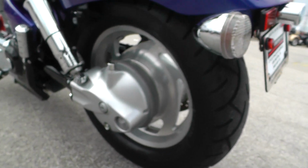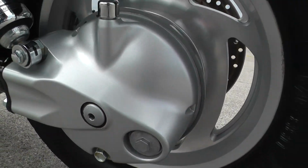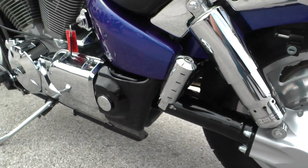It's a shaft-driven bike, very low maintenance, reliable units. Got a drain plug down there, and then you got your fill plug. It only takes about 4 ounces of fluid. You might want to do it once every 10,000 miles. Like I said, it's just real low maintenance.